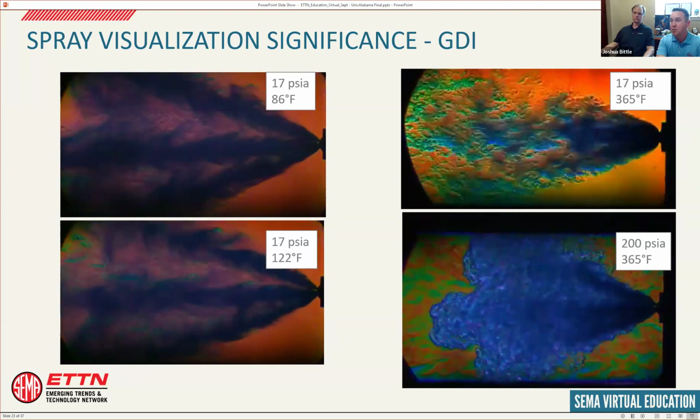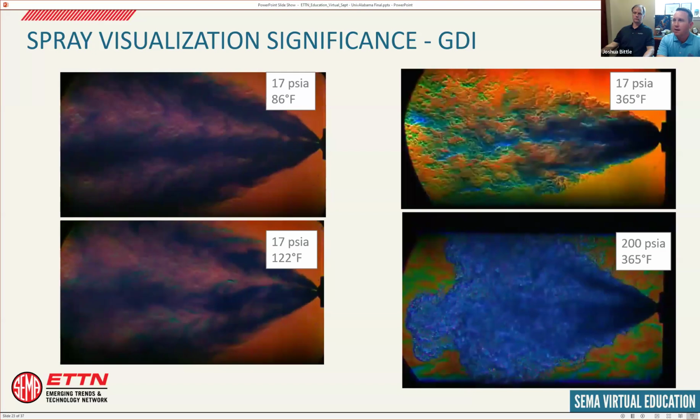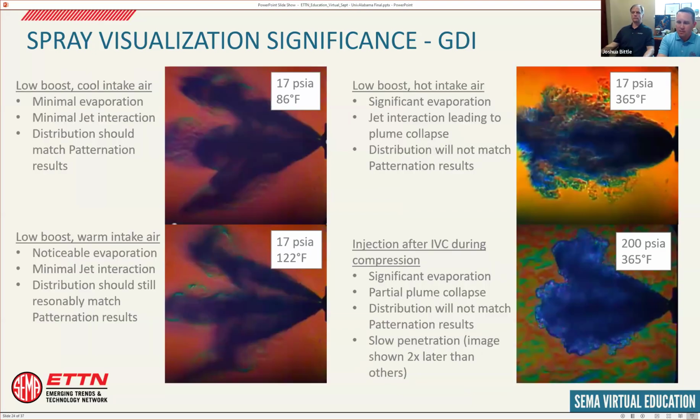So your dispersion in the chamber is quite a bit different because of that. Putting a little more details to this, that top left one might be a low boost, cool intake air condition, minimal evaporation, minimal jet interaction. The distribution should reasonably match the patternation results. Bottom left probably still matches the patternation results, but starting to get some evaporation.